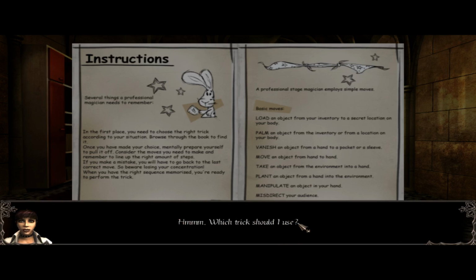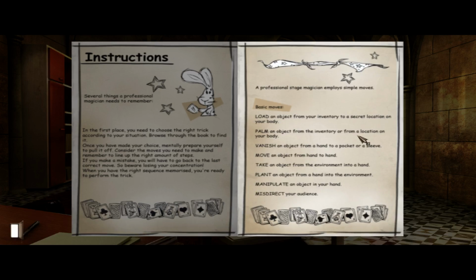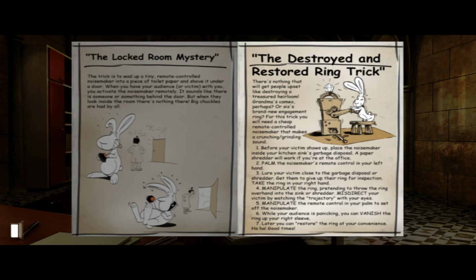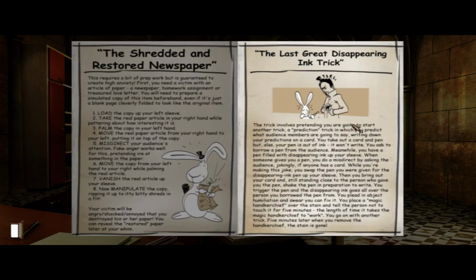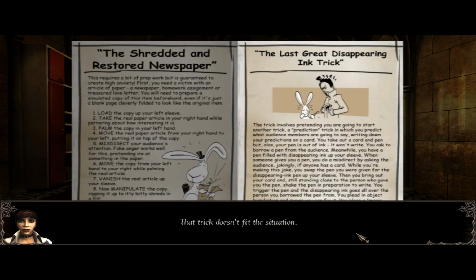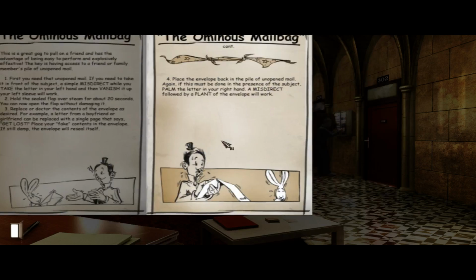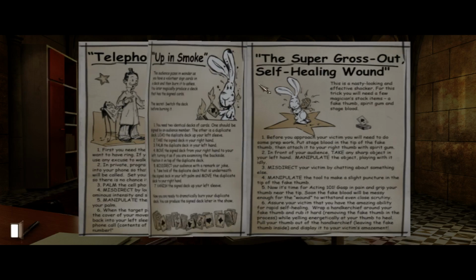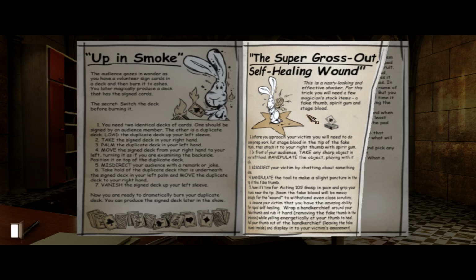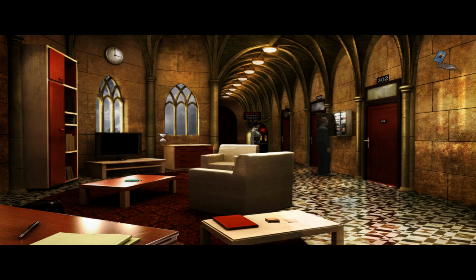Which trick should I use? Well, the one I was just clicking on because... No. Just please allow me to move through the pages. I don't want to move the book. I just want to move through the pages. Either this one. That trick doesn't fit the situation. So he won't go... I wouldn't be surprised if he wouldn't go down in order to wipe a little smudge off his overalls, because he's kind of a handyman. I think he doesn't get too grossed out by that. But we also found this, of course.